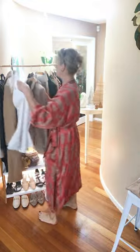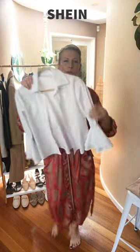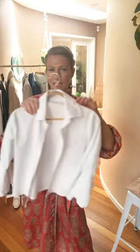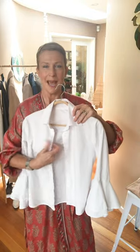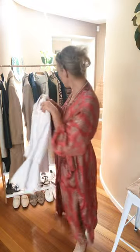Then of course we have the classic white shirt. This one has a little bit of detail on it with this incredible sleeve. I just think it makes all the difference and it makes me much more likely to wear it if I can have a bit of drama in the sleeve.